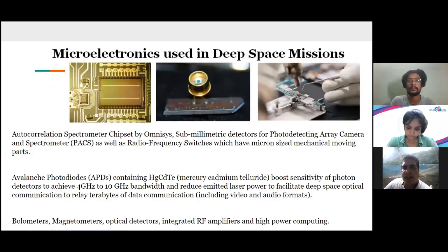So in addition to the existing types of microelectronics, they have also evolved into advanced instruments. For example, miniaturized chip-sized spectrometers, also avalanche diodes, which are highly sensitive photon diodes that help in optical communication of terabytes worth of data from the satellite to Earth stations itself.